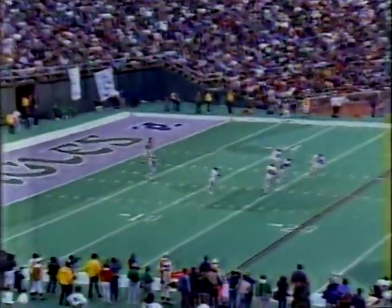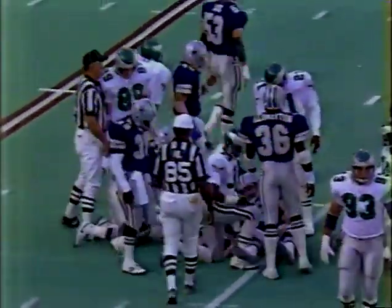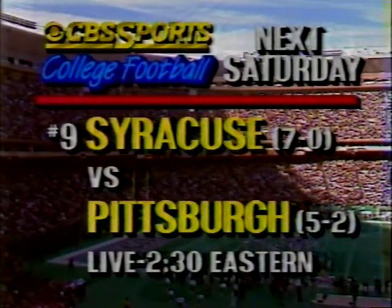Ruzek's kickoff comes down at the 5-yard line. Bobby Morse from Michigan State. Good piece of running, gets out to the 24-yard line. Stopped there by Ron Burton, reserve linebacker.